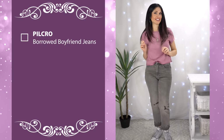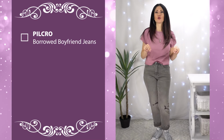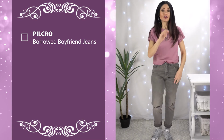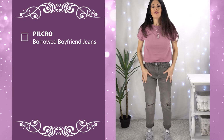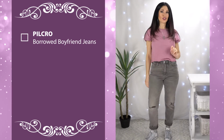So this is outfit number 2. These are PILCRO the Borrowed Boyfriend jeans. Does it mean you borrowed someone's boyfriend or you borrowed your boyfriend's jeans? Sounds suspicious either way. Anywho, they're very comfortable. They're nice and soft. I love how they fit. You know, just the right amount of give. And yeah, you can actually bend down in them, which is so important when you're trying on jeans.